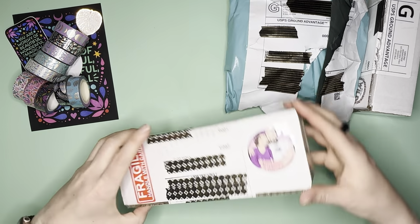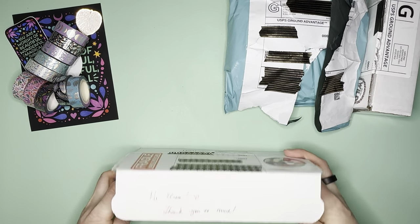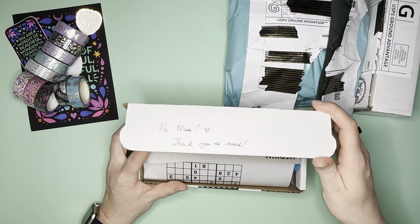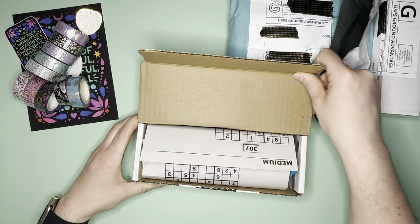So now we're going to go ahead and check out what I got from Enabler's Outpost. Obviously, we got pens. You guys know that. Obviously, I got pens. And of course, there's our little note from Elizabeth. I love that Elizabeth writes on all of these. It just makes it so much more personalized. And this is what I love about small shops. It says, hi, Alyssa. Thank you so much.